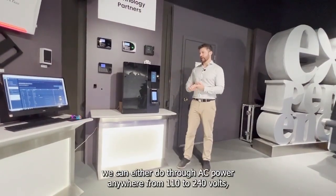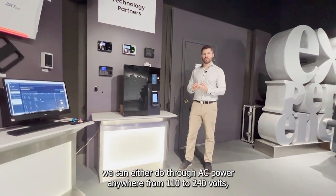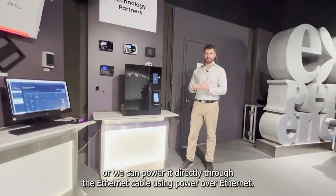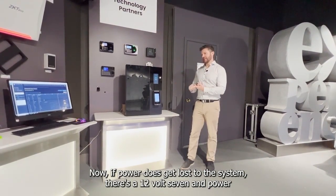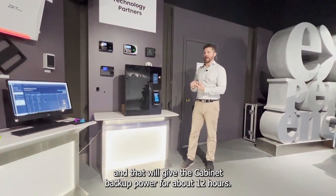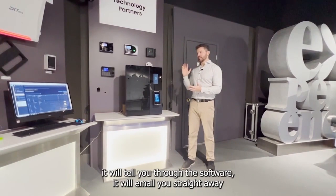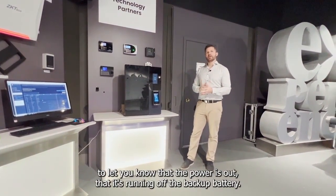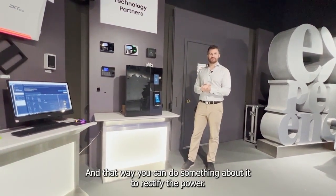Powering the cabinet, we can either do through AC power, anywhere from 110 to 240 volts, or we can power it directly through the Ethernet cable using power over Ethernet. Now, if power does get lost to the system, there's a 12 volt, 7 amp hour rechargeable lead battery in there, and that will give the cabinet backup power for about 12 hours. And of course, given all of the alarms and notifications, it will tell you through the software, it will email you straight away to let you know that the power is out, that it's running off the backup battery, and that way you can do something about it to rectify the power.